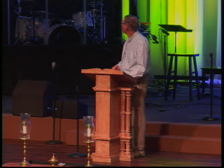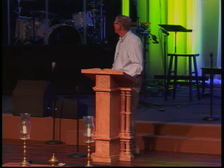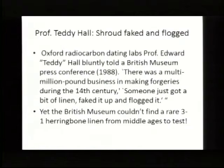But so what was his quote here? Edward Hall is saying that there was a multi-million pound business in making forgeries during the 14th century. Someone just got a bit of linen, faked it, and flogged it.